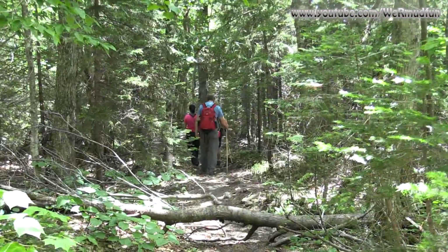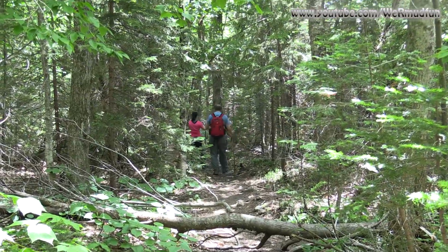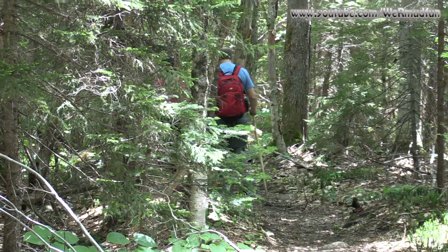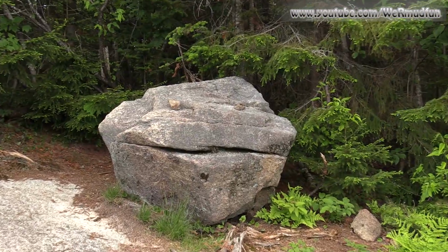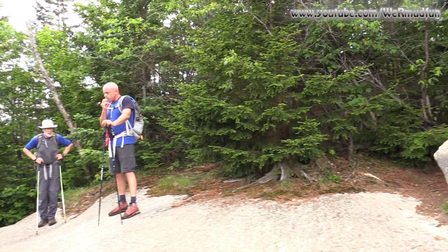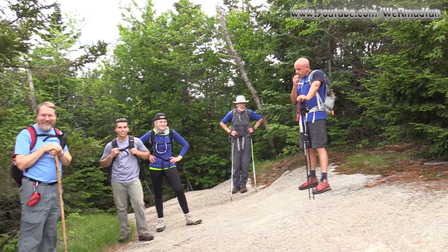Yay! We're still going out to the cliff. This is nice and flat in here. Just thought I'd check in, let you know we are still here. So when you get out here, you'll see Frog Rock. And a lot of people came out to see it too.